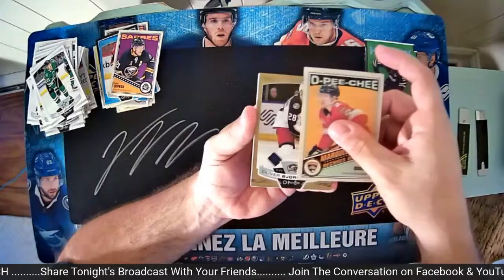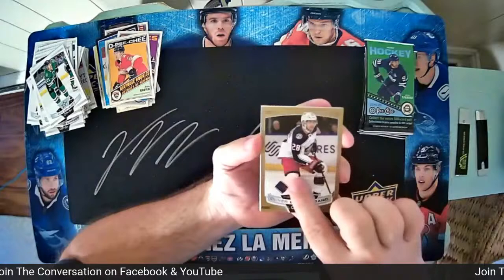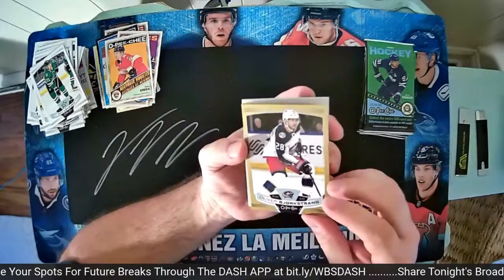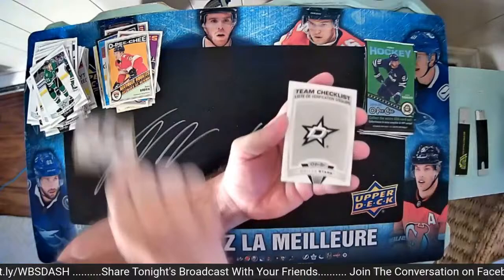Oliver Bjorkstrand, gold version. So the blacks were to 100. This one is not serial numbered. Thought it would be. Thought gold meant the best, right? But it's not. Still pretty cool.